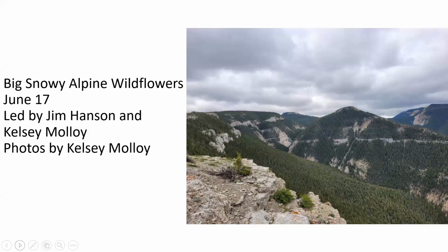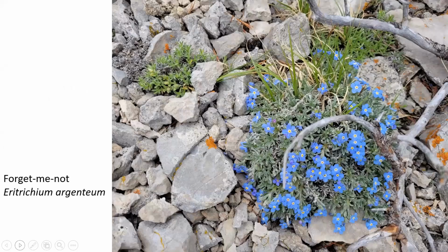In the Big Snowies, Jim Hansen and Kelsey Malloy led a field trip. Kelsey, are you on the Zoom tonight? Or Jim? Anyone who is on the Zoom who was on this field trip, go ahead and unmute your microphone and tell us about it. This is classic Big Snowies. It's limestone, limestone, limestone. Nobody? Okay.